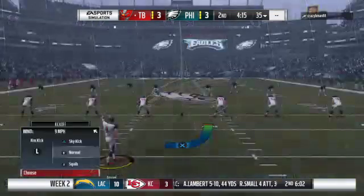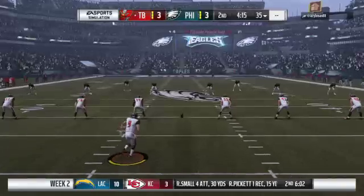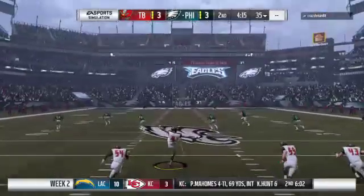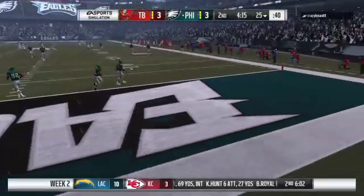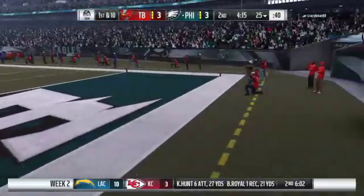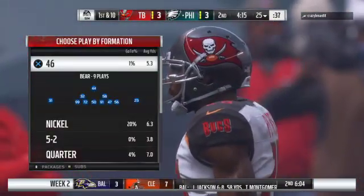So they get the 3 points, but they've now had 3 trips into the red zone, and that's all they've come away with. And in the NFL, the way they measure red zone efficiency and success, because you score touchdowns on those drives, that's first and foremost. Getting points, that's the second measurement. So by that measure, they haven't done very well. They've got to figure that out.